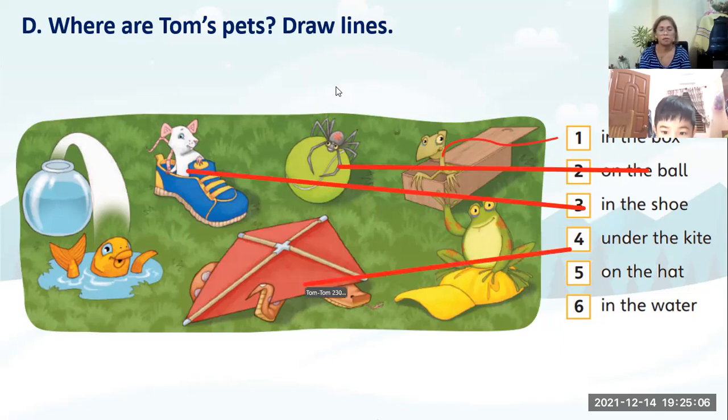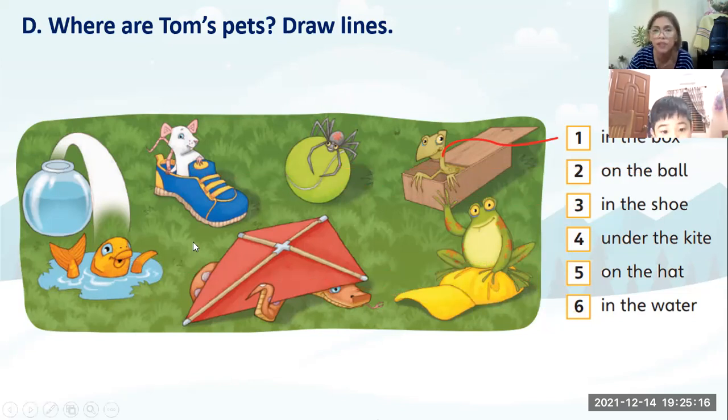On the hand, on the wing. Very good, very good, Tom. Yes, number one in the box. Oh, what is in the box, Tom? What is in the box?